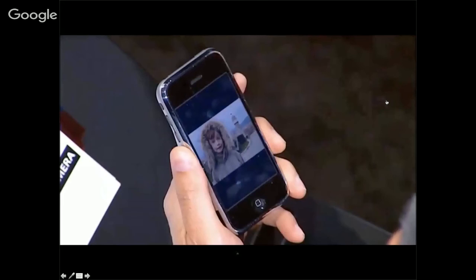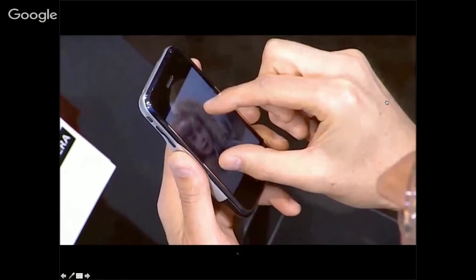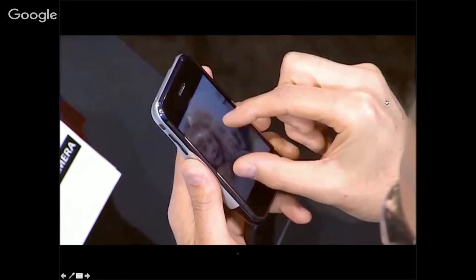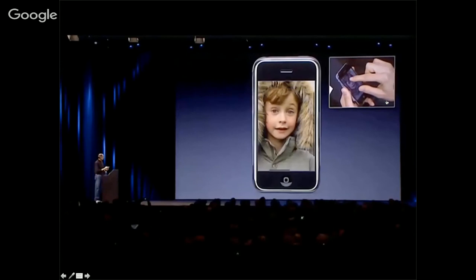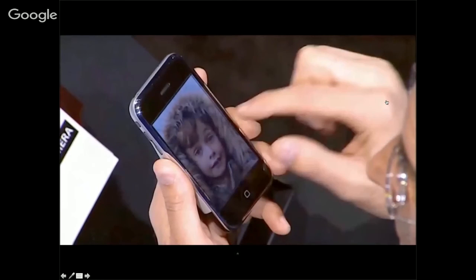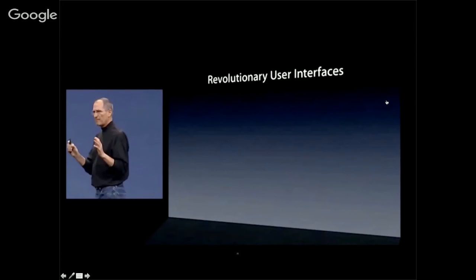can bring them closer together. Now, no one had seen this on a phone before. And so I can just move them further apart and stretch the image. And move it around. We've been very lucky to have brought a few revolutionary user interfaces.